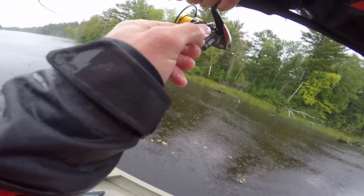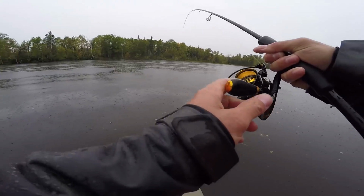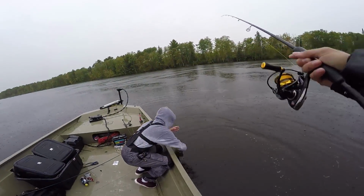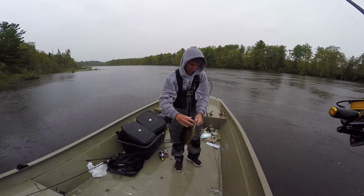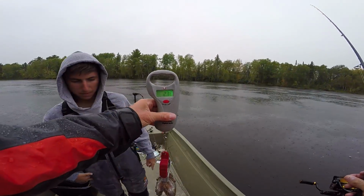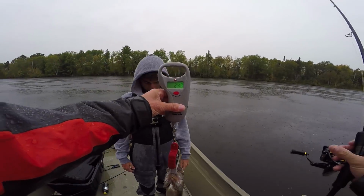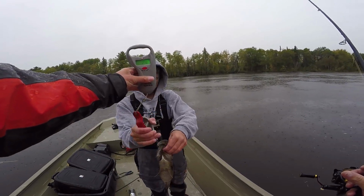There we go. Be over. If we get another 2-pounder out of here, I'd be very pleased. Oh yeah, that's over too. Or close. Look how far down the throat it was. Oh yeah, there we go. 249, 247. There, another 2.5 pounder right off there. There we go.